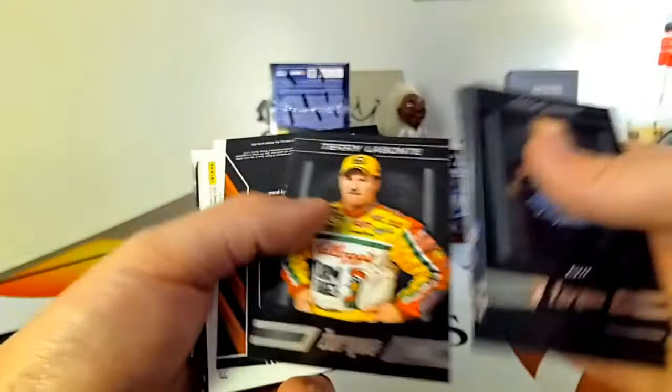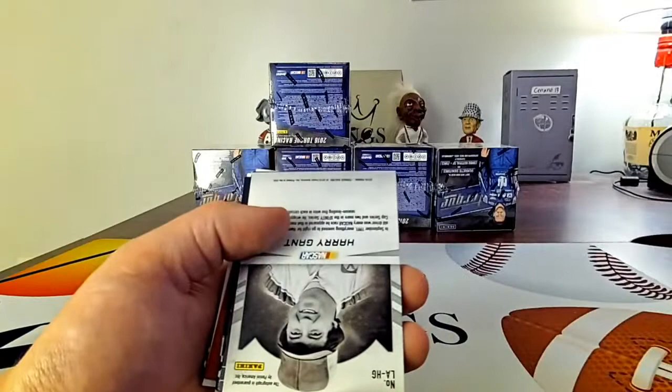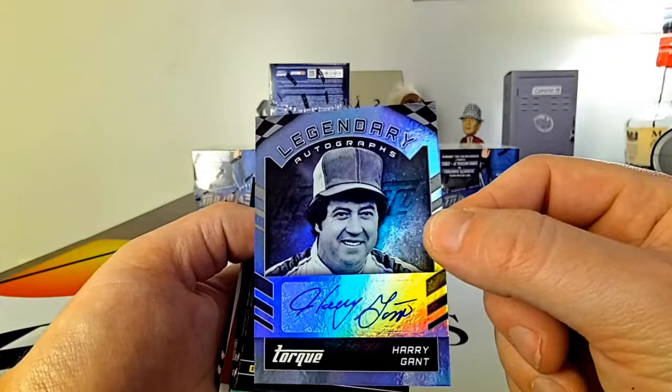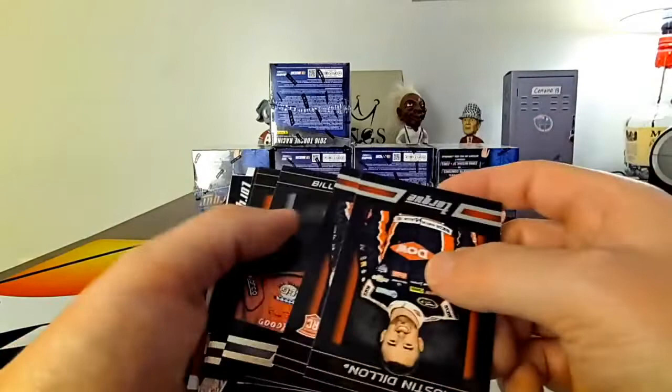Truex Junior Special Paint to $199. Clint Boyer Superstar Vision to $149. Legendary Signatures. Is this our second Harry Gant? It is. Or Legendary Autograph? You had a Gant and a Hamlin in the same box earlier. Huh. They run together. Another Harry Gant. Kyle Busch, Artist Proof, 2 of 50. 2 of 50. The Artist Proofs are nice in this. I like those a lot.